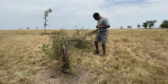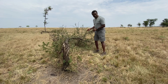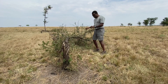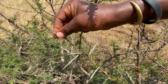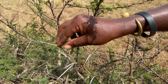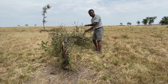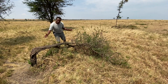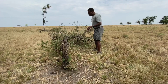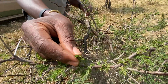What we have here is an acacia. It's one of the robust acacia. We always see this tree adapting to have very sharp, long thorns, this is like, no, don't get near me. It's like a weapon. But what is interesting is this acacia is knocked down. The tree could probably have been knocked by elephants, either by just kneeling on it or pushed. But because it hasn't been completely broken, the tree is still surviving.